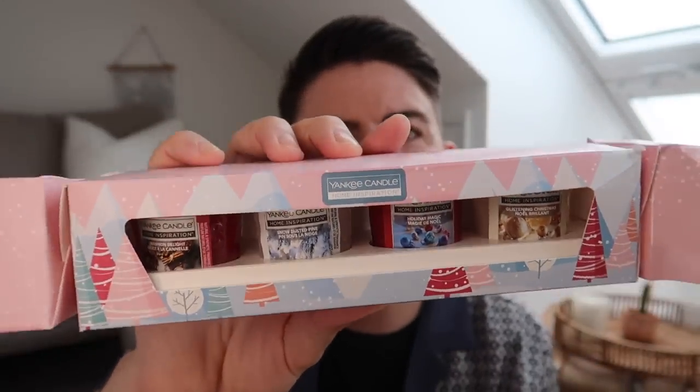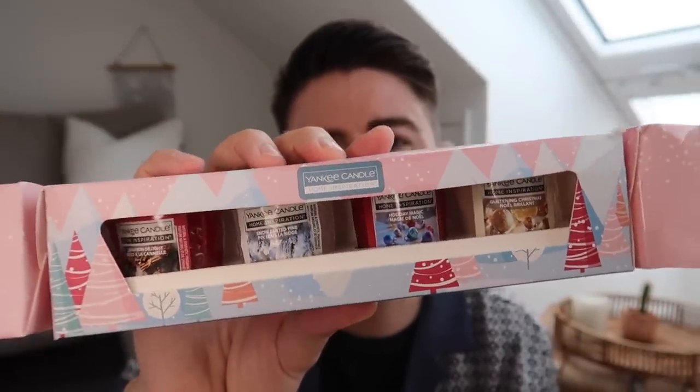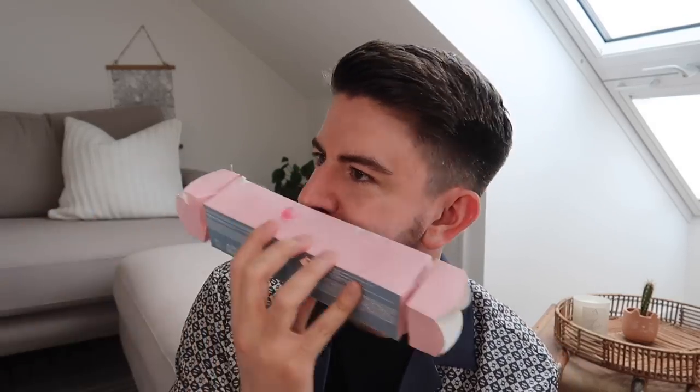And the lady said she was selling everything for £1. She was so sweet. She was like, yeah, I just want £1 for every single item. I want to get rid of everything, make people happy. So I am very happy with my Yankee candles, the home inspiration ones. And I can smell them through here already. Oh, that smell just smells festive.